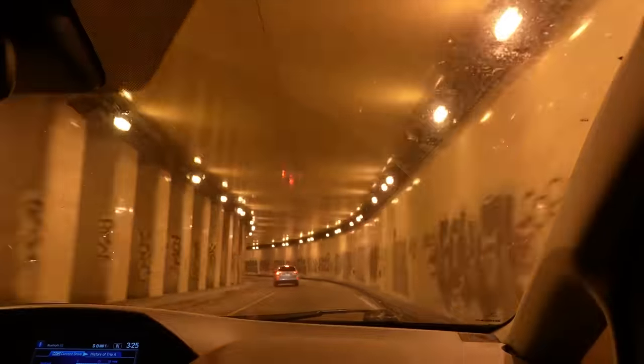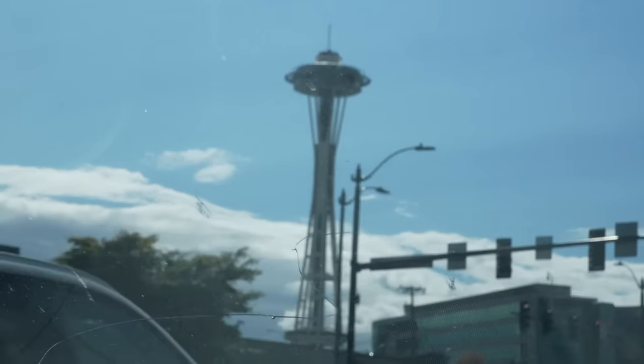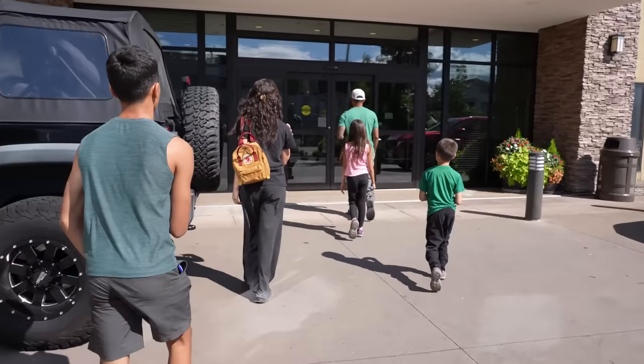After 7 hours in the car, we have safely arrived to my hometown of Seattle, Washington. It is always crazy to be back here. We are only going to be in the city for about 24 hours. This is going to be a whirlwind of a trip because we need to get home to our animals and, of course, for the completion of the barn build. So we're going to check into our hotel and we are going to be up very, very early in the morning.